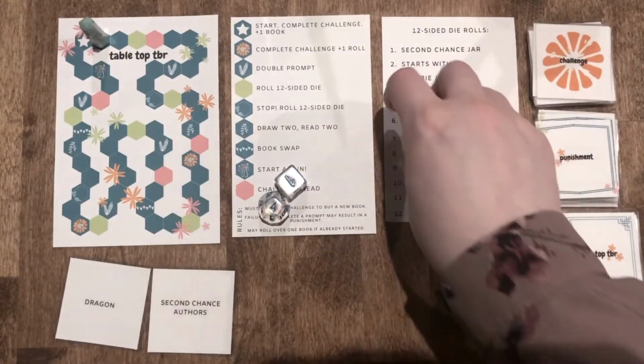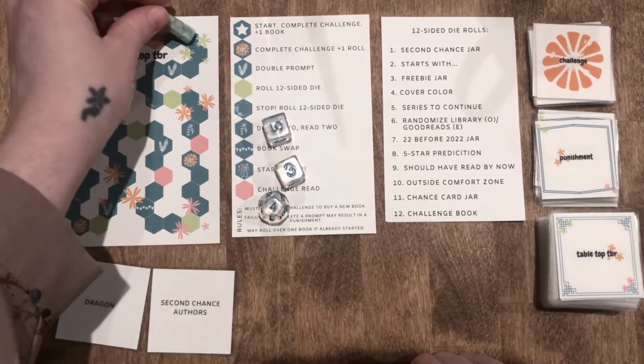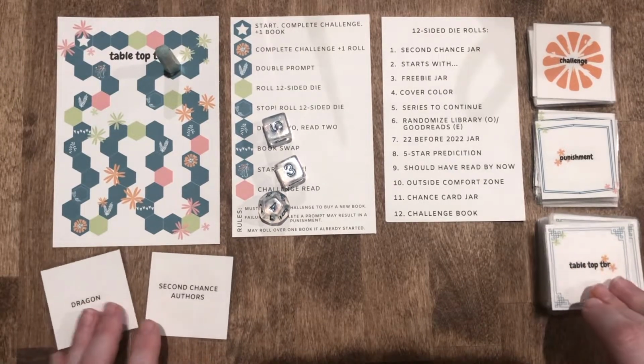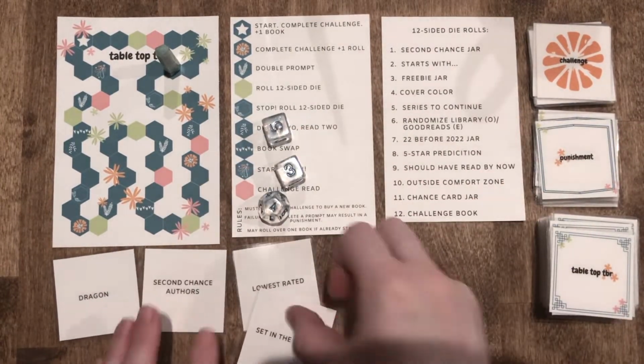Roll number 2. 8. It is a double prompt. I'm just going to pick 2 of these, lowest rated and set in the past. Well, that doesn't bode well for me, does it? So roll number 2 was a double prompt, so I picked 2 prompts and I have to pair them together, lowest rated and set in the past.